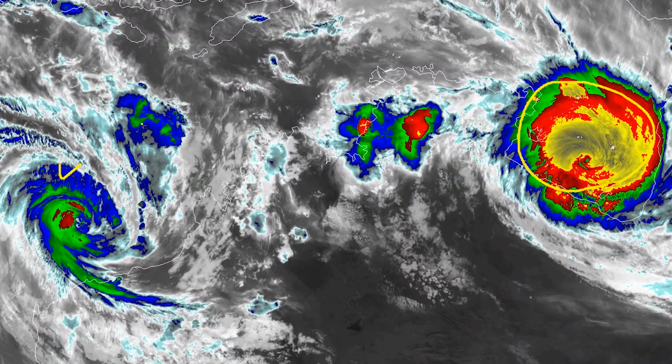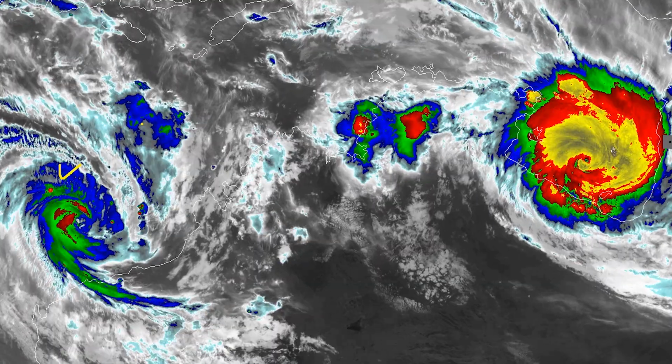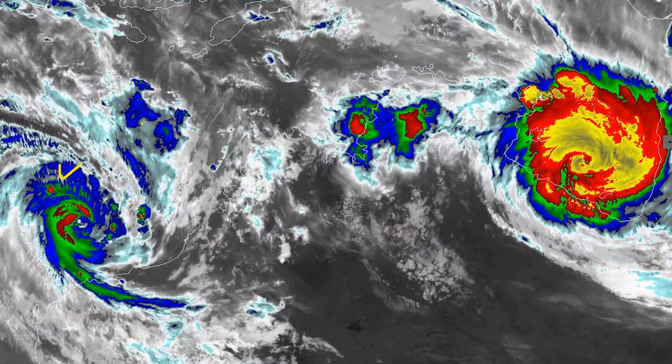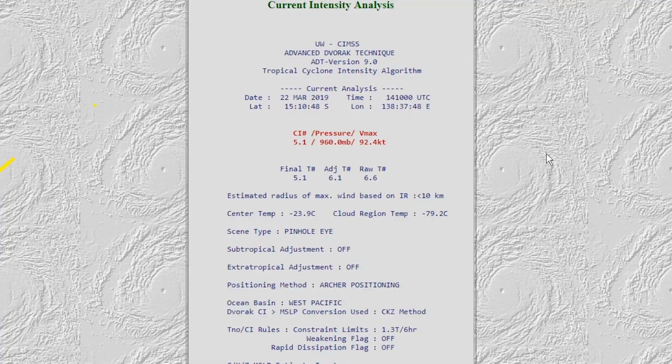But on a practical note, this is a bit of a serious sign that this storm is rapidly intensifying, and there are some serious questions as to just how strong this storm is right now. And the issue is the estimates are being made by satellites and they are somewhat flawed. But anyway, the current estimate is 92.4 knots.